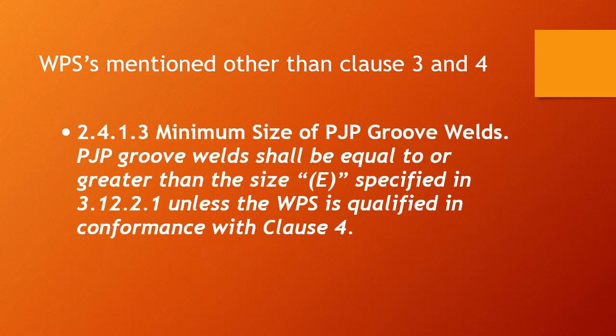So we're still in Clause 2, which talks about design requirements. If you look at paragraph 2.4.1.3, there's reference to a WPS again. Okay, you should understand what that means. Not going to read it out loud to you again.